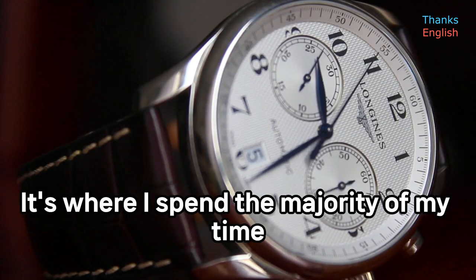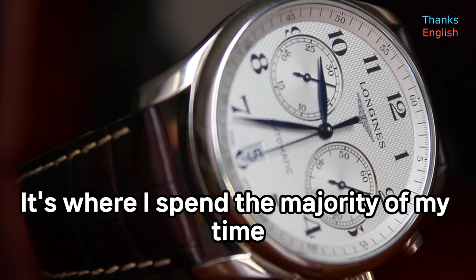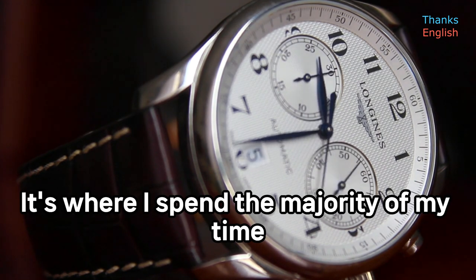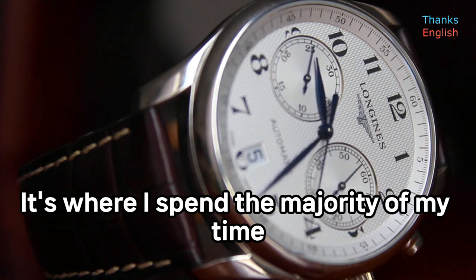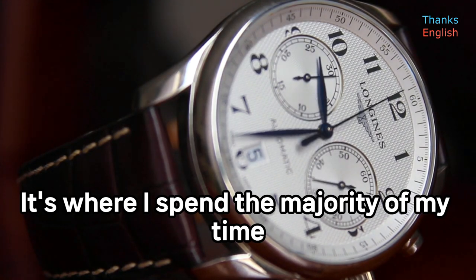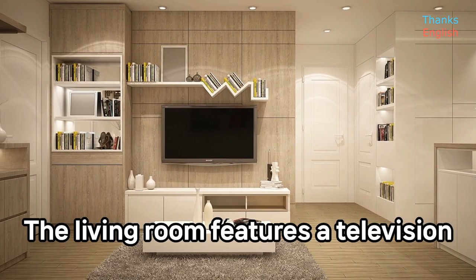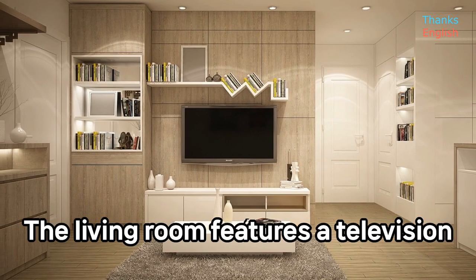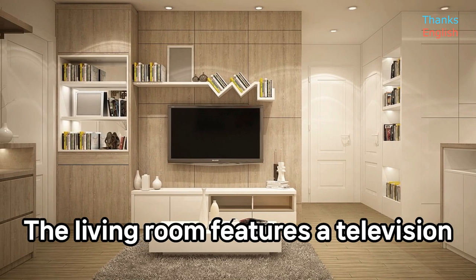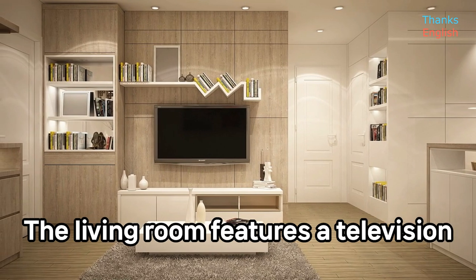It's where I spend the majority of my time. The living room features a television.